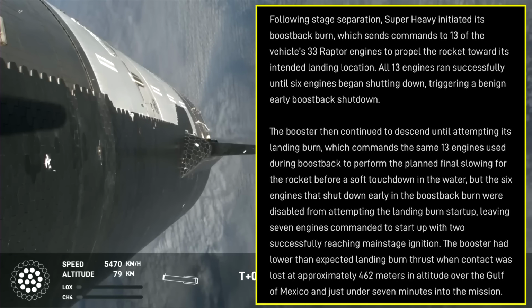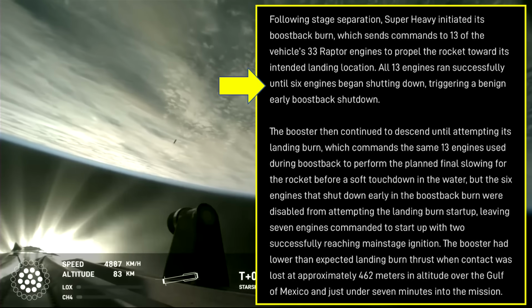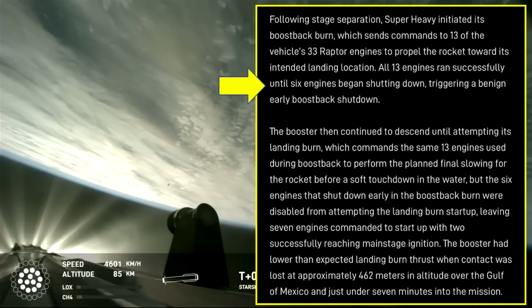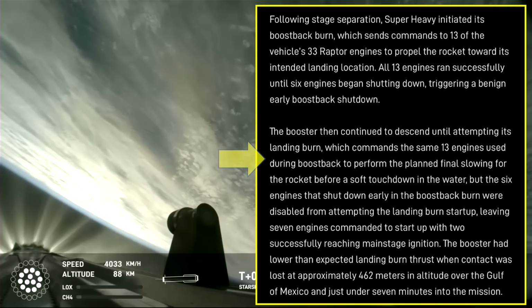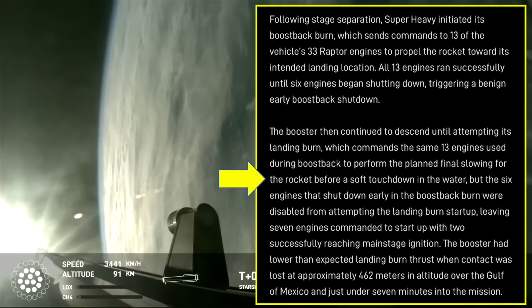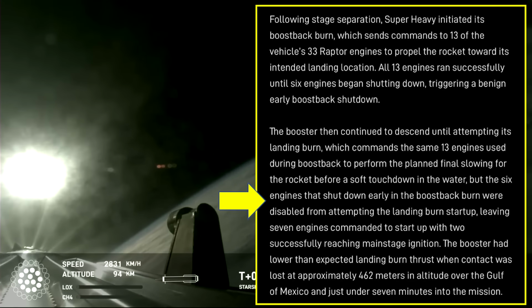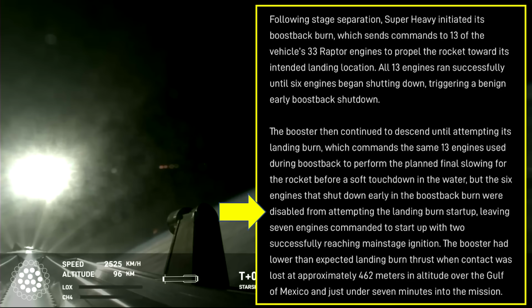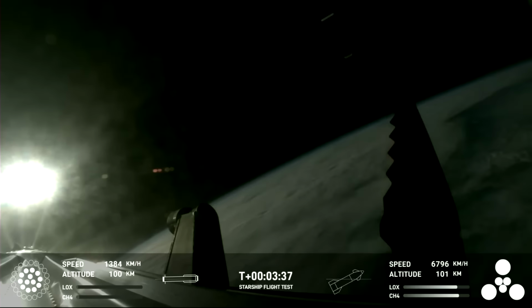Now with the information that SpaceX provided, we know that all 13 of those engines did start, and for the majority of the boostback were lit, but 6 of them had a premature shutdown, and you can see that during our discussion. This also caused to some degree some variations in the return profile. Now because those 6 engines shut down, when it came time for the landing burn, they were not available, so we were unable to get the full amount of boost or engine ignition and thrust for the landing, and that caused some additional issues which we will discuss further.